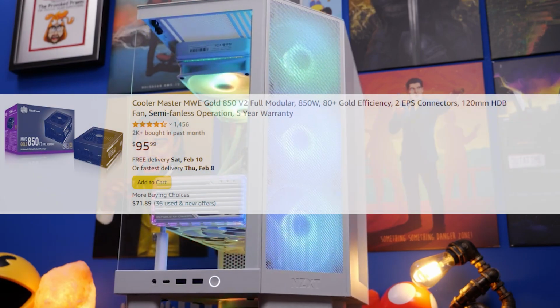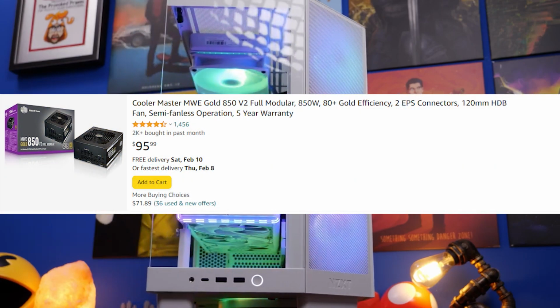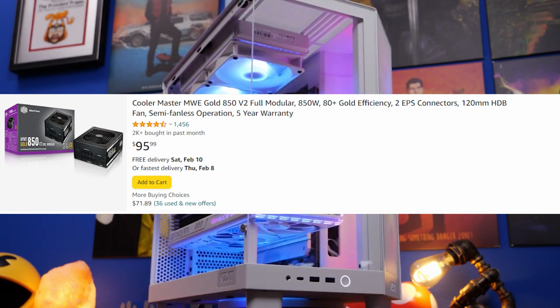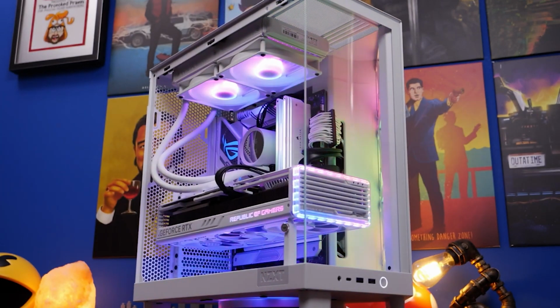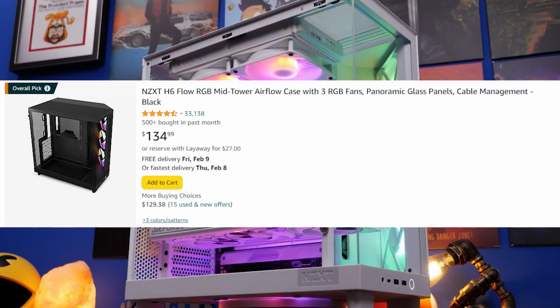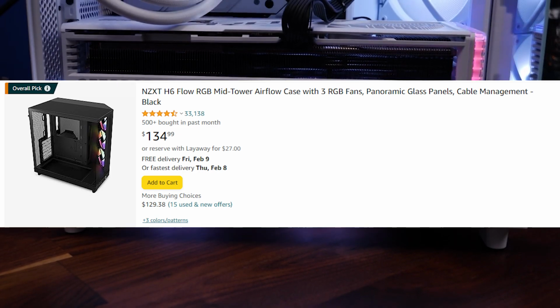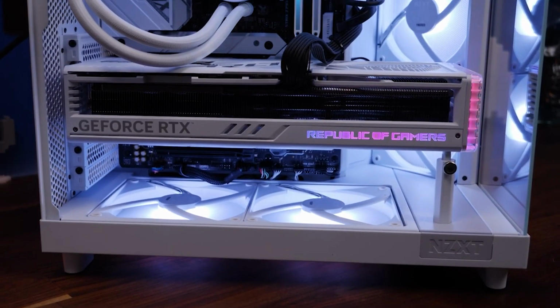The power supply, we're looking at an 850 watt 80 plus gold rated power supply, and it will handle the PC just fine even if you did some overclocking. It's a really great power supply from Thermaltake for $100, a really premium power supply. And the case, we're looking at the beautiful NZXT H6 Flow RGB in white, because you'd need that for a white PC. And yeah, that's been it.